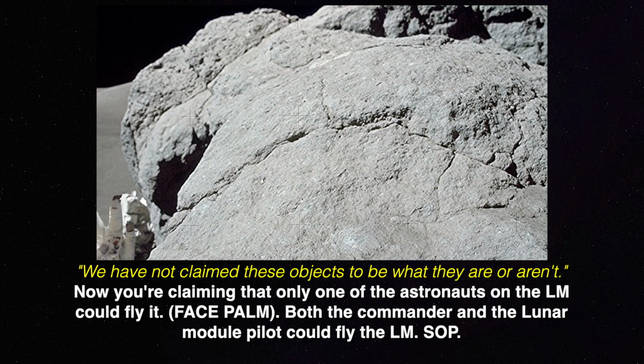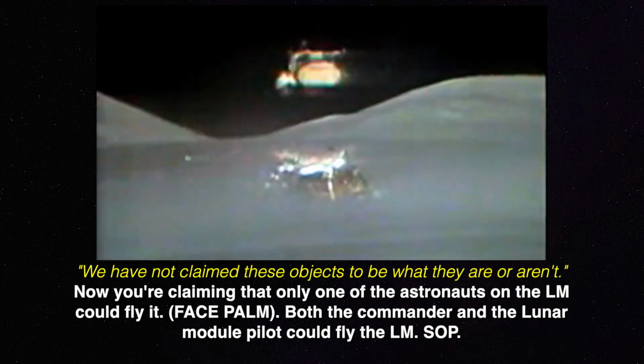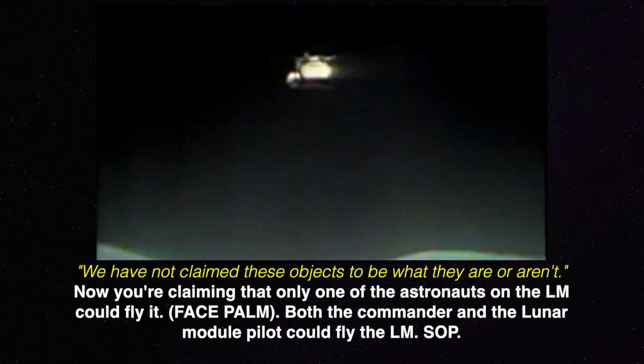One slip and it's all over. For both of them. I mean, it takes two of them to get off the surface, so if one guy is disabled, they're pretty much screwed.